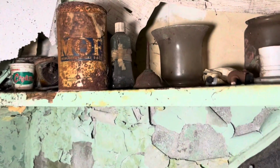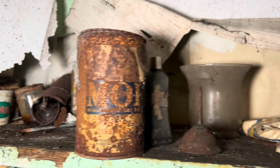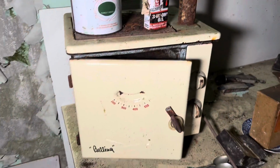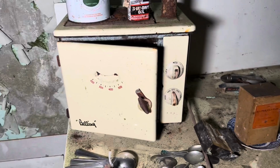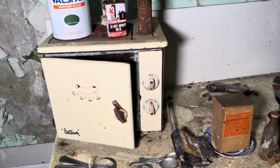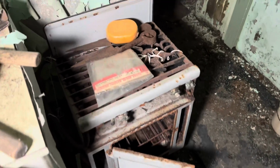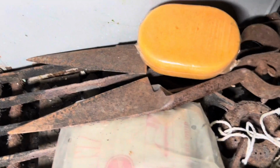And then we've got other bits and bats up on here as well. Nothing exciting, just casters, cruets and things. That's really good though. I love that little cooker thing. I'd have something like that myself. It'd be really good for making stuff quickly. And then they've got another bigger cooker down there with those shears. Look at the shears. And the pre-packed sponge.